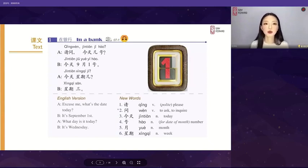Okay, now let's try to read in rows. I will be A and you will be B. 3, 2, 1. 请问今天几号? 今天星期几? Okay, let's switch the row. You will be A and I will be B. 3, 2, 1. 今天9月1号。 星期三。 Okay, very good. Now let's move on to text 2.